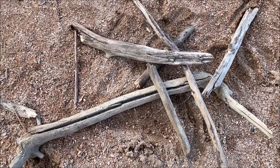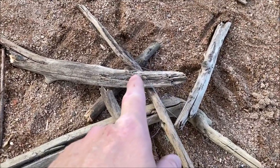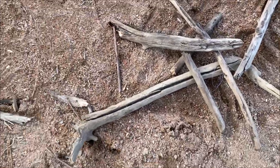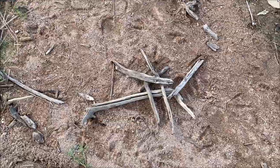Good find here by Mike on the beach. Looks like a glyph here with the fishing string incorporation. God dang mosquitoes. Really good find there. Beautiful find. So it's worth walking on the beach.